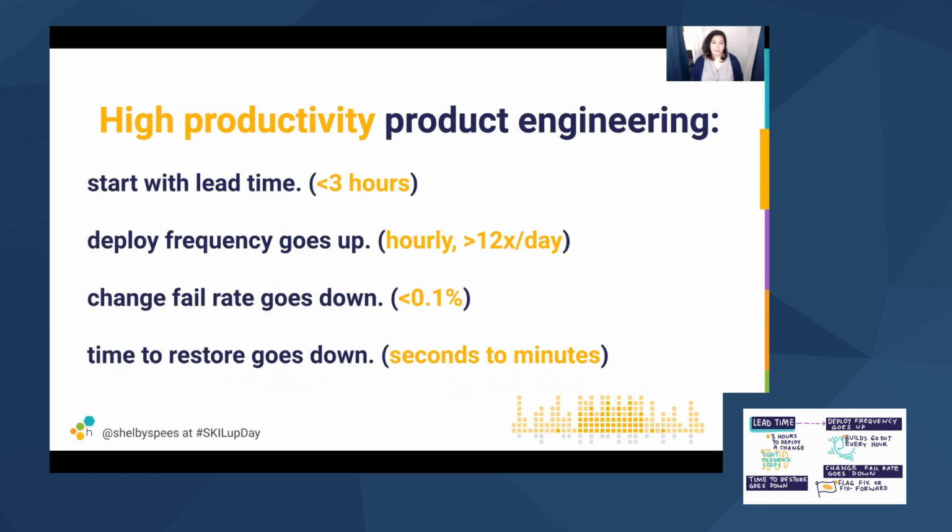And this is what high productivity product engineering looks like. By starting with lead time, we're able to create a virtuous cycle. We're able to deploy more frequently, have fewer changes fail because our tests are more likely to catch things, and mitigate the impact of outages when they do happen.